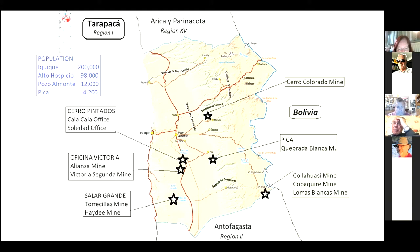Then going further south, slightly inland, we have the Oficina Victoria area. Now, this was a big saltpeter area for nitrates, etc., over 100 years ago. There's a lot of vestiges of remains of mines and things there. One or two are quite elaborate. We'll come show a photo of one or two in a moment. The Victoria Segunda mine is a mineral mine that we'll look at.